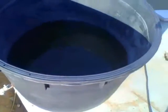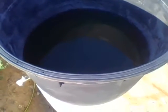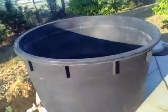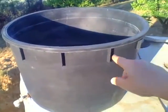And that was empty, and that is from 1 hour of rainfall here. So I was just saying about a meter of rainfall, so it filled that up. So I got about 150 liters of rainwater in here, which is excellent for germinating and planting.